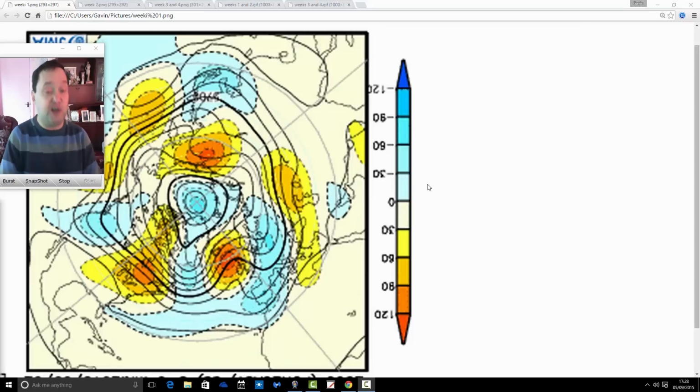So it's going to be a bit shorter than normal. We're not going to look at the corresponding temperature and precipitation anomalies as we would normally do on a proper JMA Friday. So JMA Saturday is going to be a little bit shorter than normal, but hope you enjoy it anyway.